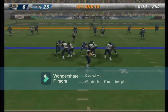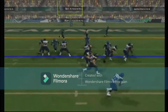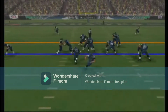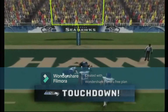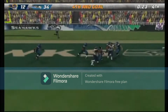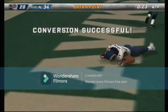Seahawks come out in a nickel pack. With the pass. Oh, he makes the catch anyway. Touchdown, Rams. Hey, let's go. Toss play to the right. It's loose. The Seahawks pick it up. Hands it off. The 10. Keeps it. And he's in for the score. And they keep it on the ground for the score. As expected, they'll go for it here. Closing in. Floats one into the end zone. Touchdown, Rams. Looking for Rome. The conversion is good.